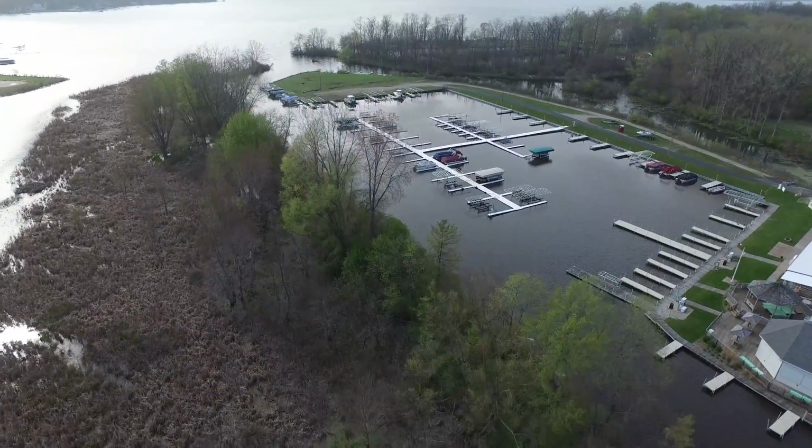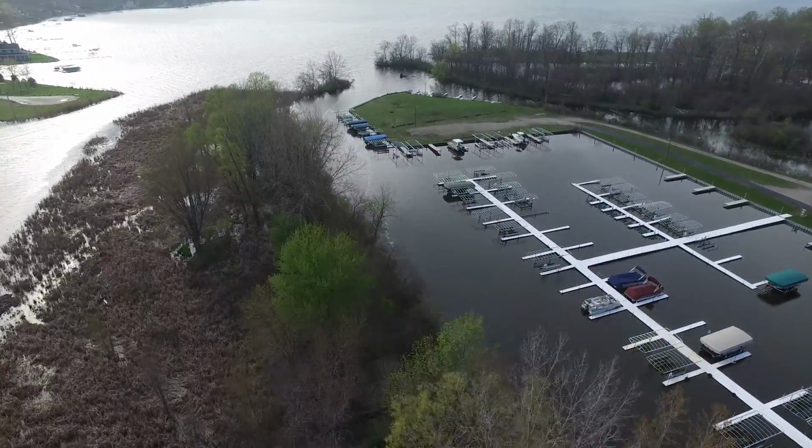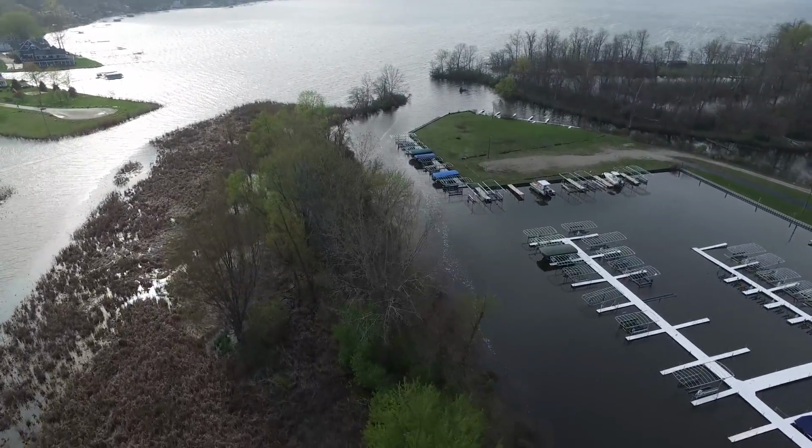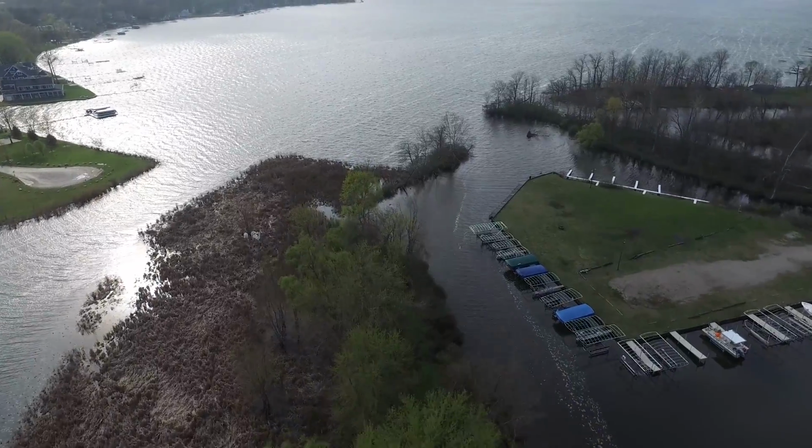37 inches of rain typically falls on the lake and watershed each year. The managed wetlands that we have just visited are essentially the kidneys of the lake, removing sediment and nutrients before they enter the lake's water column.